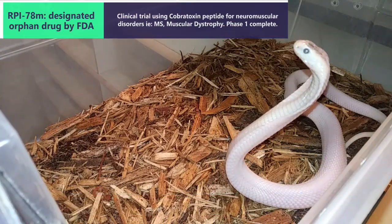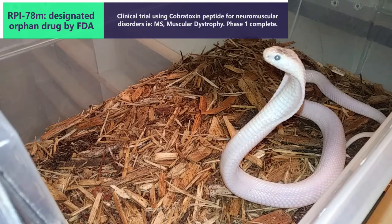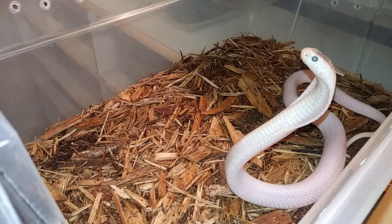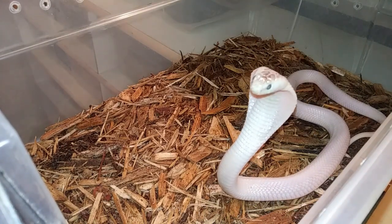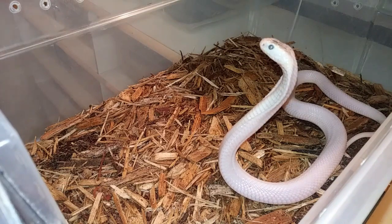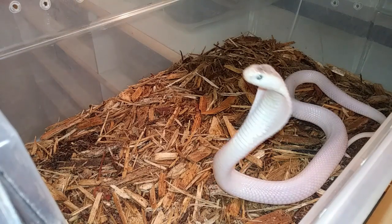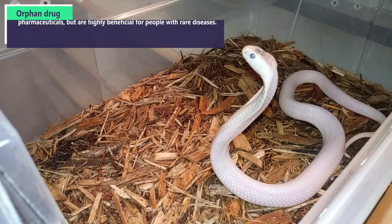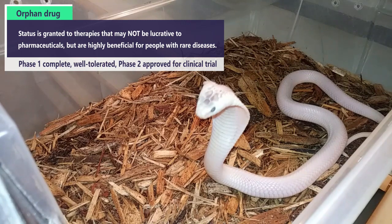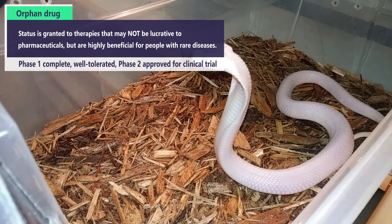Venom fascinates me, and that's a big reason why I do a lot of this, and I research a lot of stuff. But this RPI-78M, it's literally the peptide that's found in the Naja Kaouthia venom. They're extracting that peptide, and what's neat is this company, Receptopharm, I think it was, were just granted, I think it was 2015, now I'm doing this off of memory, guys, an orphan drug designation for human clinical trials by the FDA, which is a big deal, to treat neuromuscular diseases like MS, and this article drew me to it because of my brother.